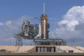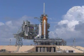And of course, not only can you watch live coverage of the entire mission on NASA television, but you can also go to nasa.gov/shuttle for the latest information anytime.